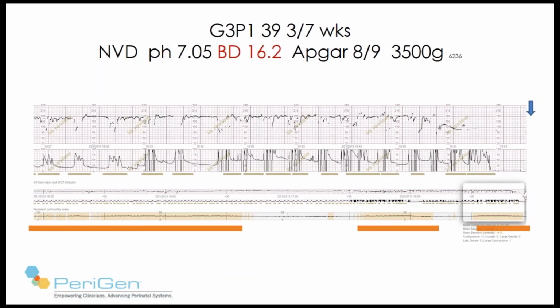Tachysystole was sustained for about 1.5 hours. It's a resulting pH of 7.05 and a base deficit of 16.2. But yet again, the baby was able to compensate and deliver with APGARs of 8-9. This is yet another example of what we would consider to be a near miss. The goal would have been to implement some interventions that could have spaced these contractions out and perhaps allowed this baby to recover a bit prior to delivery, or to expedite that delivery if that hadn't been the case.